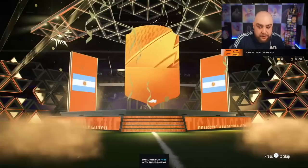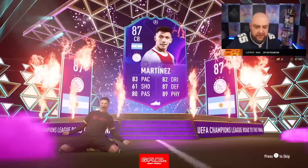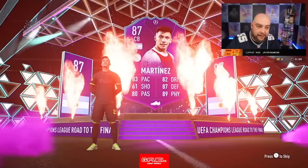Argentina. Guys. Squad battles. But it's an Argentinian centre-back from the Eredivisie. So, solid player there. And there's our first unlock of the day. And comes out in the Ajax kit. We've actually got a few things we're going to unlock today, guys. Including Neymar and Mesut Ozil.